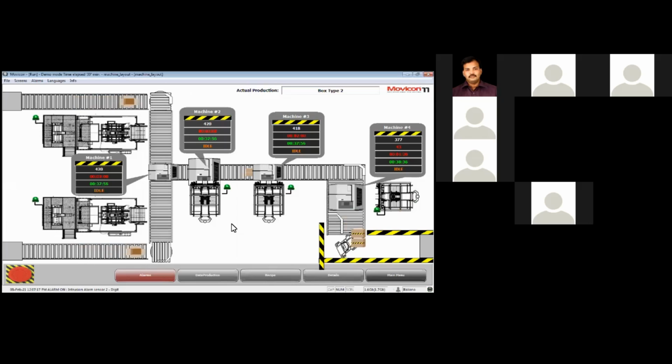A unique role we can develop with the help of the SCADA platform. Okay. So these are a few domain examples.